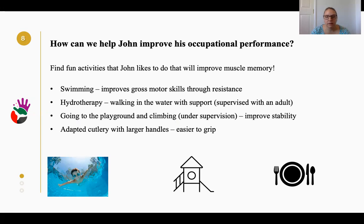And you'll often find that taking away the gravity element that we have on land allows John to be a lot more free in the water. So you might find he's able to walk a bit more easily, which will help improve that stability as well and get the muscles more used to standing more upright and not slouching as much. Also things like going to the playground and climbing, again under supervision, making sure everything's nice and safe, will help improve his stability and also improve that muscle memory just through practice and opportunity.